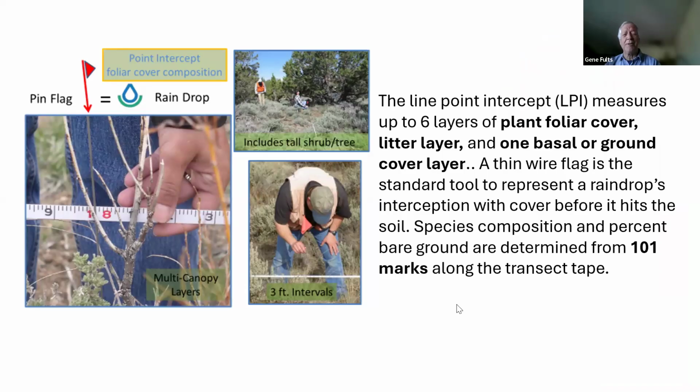Okay, another protocol is the point intercept. That's representing the pin flag, that wire. That's the size of the quadrat, the diameter of that wire. So we'll try to capture up to 6 layers of foliar cover, plant foliar cover, and one basal or ground layer, and then the litter layer. 101 marks along the transect tapes.